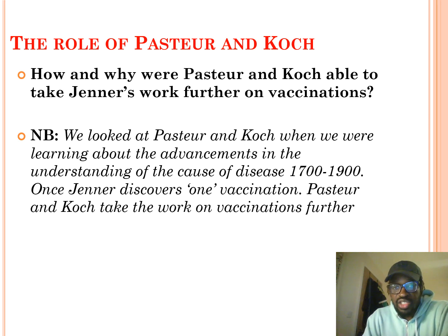But in terms of prevention, Pasteur and Koch come back again. After Jenner does his work proving how to vaccinate against smallpox, Pasteur and Koch pick up his work. Based on what they had done about germ theory, they're able to apply their ideas from germ theory to Jenner's ideas around vaccinations and essentially find more vaccinations. But my question says, how and why were Pasteur and Koch able to do this? The answer I've already given you, they basically find more vaccinations for things, but how do they do it, and why were they able to do it?